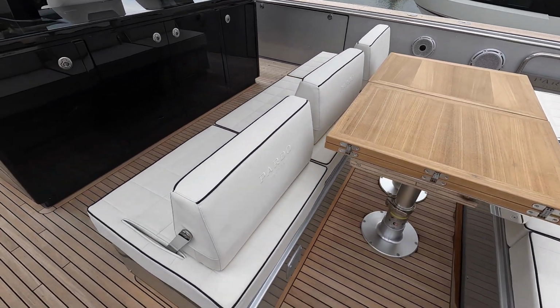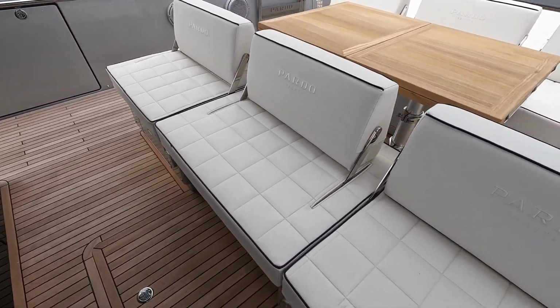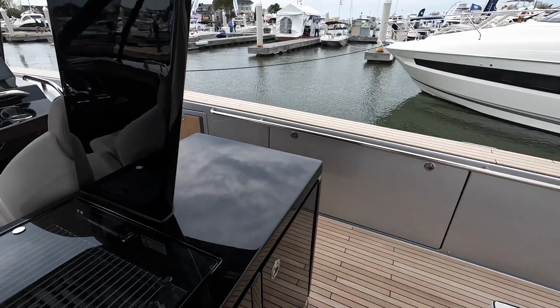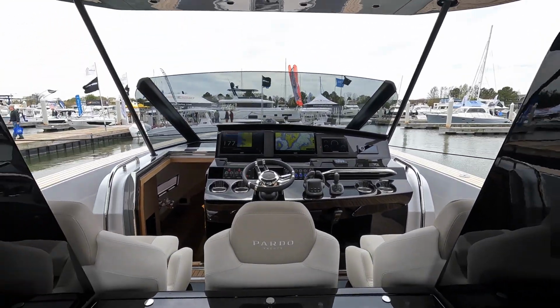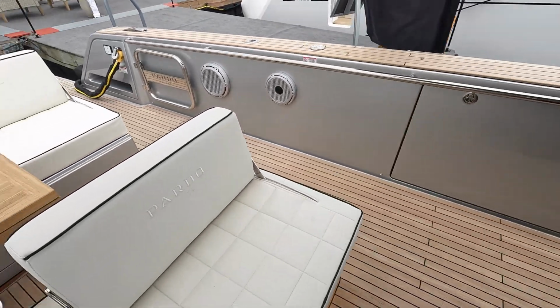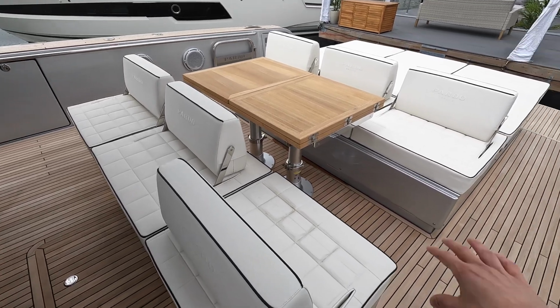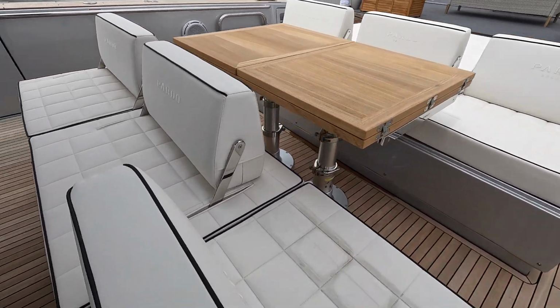And then the same sort of idea with the seating forward. Right now you have all the backrests facing forward, so all your guests can sit here while you are underway, and this boat seriously flies, so you're going to want to be facing forward. But they can also be adjusted to look back, so then everyone can dine around this table.